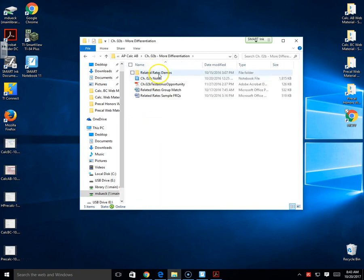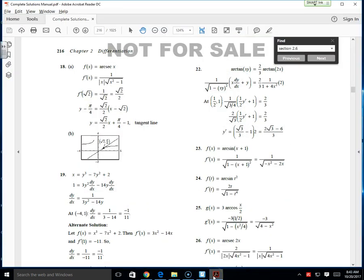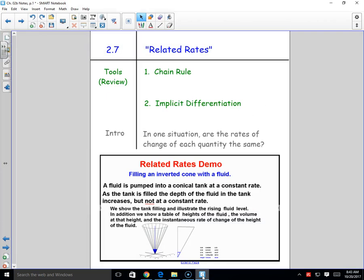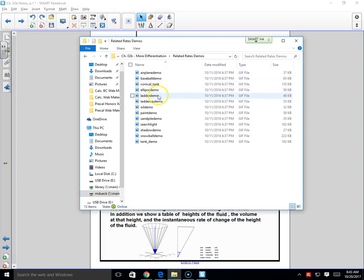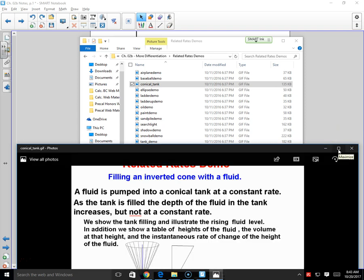Wait, did we have to write down that demo? Not necessarily. I'm actually going to show it to you. Okay. The demo, which one is it? Is it the cone? Okay. Conical... Are you guys ready for the demo?